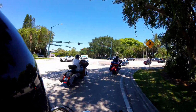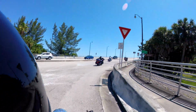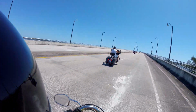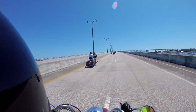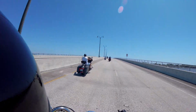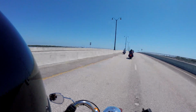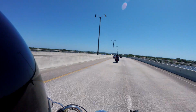Now, the interesting thing about the bike I'm on right now is it's got an FLH chassis with a Sportster front end. So it does give you the comfort.